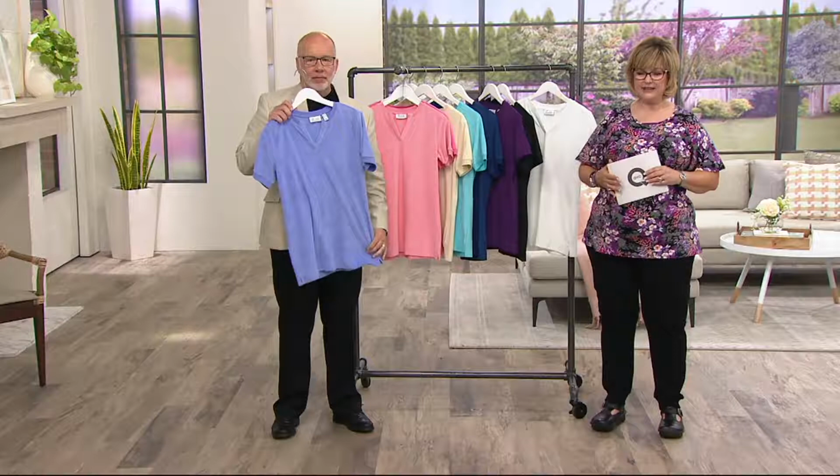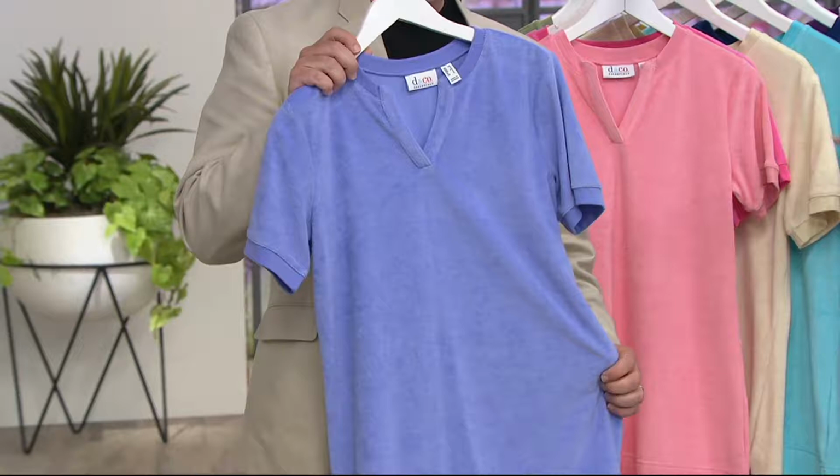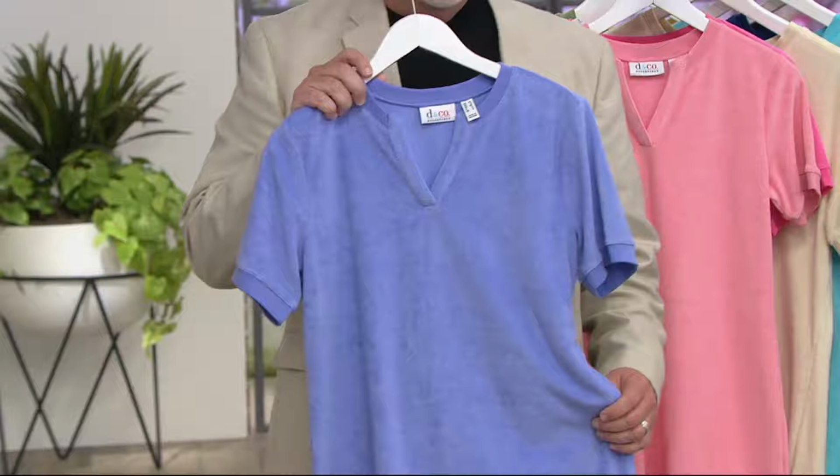I agree, Suki. That's a good point. So you got this color and what other color? I got two of the spring lilac. Oh, you like that color. I always like to have a backup. Oh, very good. Well, it is a great color. I don't blame you. Yeah, it's really pretty.